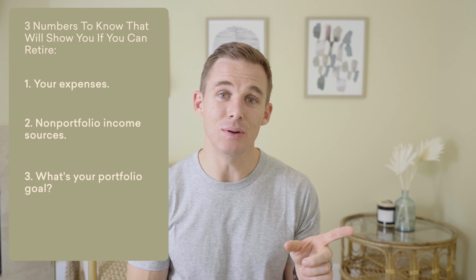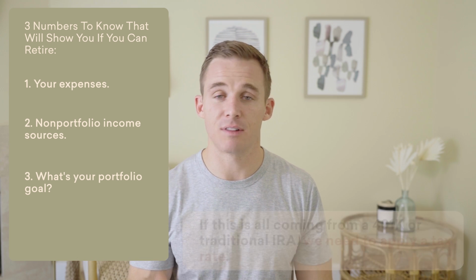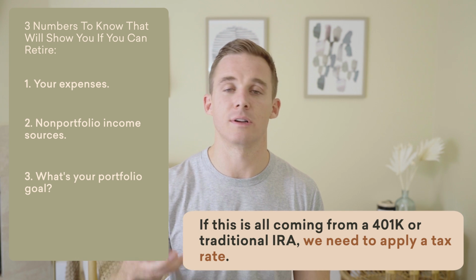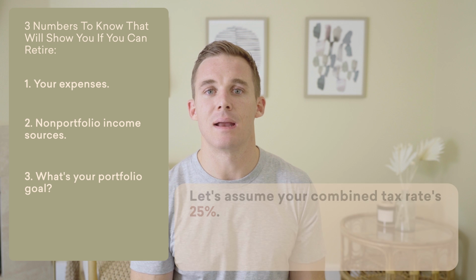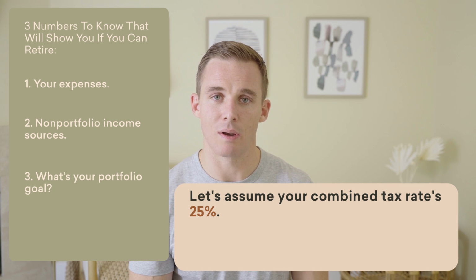Now, one thing that's not included in this is taxes. If you're pulling from a $900,000 Roth IRA, we don't need to factor in taxes. All that's going to be tax-free. But if this is all coming from a 401k or traditional IRA, we need to apply a tax rate. Let's assume your combined tax rate's 25%, just to use a round number.